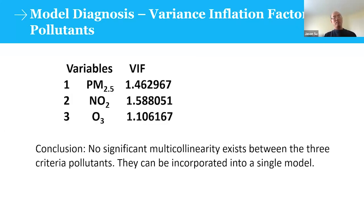So if we wanted to put PM2.5, NO2 and O3 into the same model to model the outcome, we need to make sure they do not have strong, significant multicollinearity. So we went through the variance inflation factor. The VIFs were all less than 2.5, so we could put them together in our simultaneous exposure model.